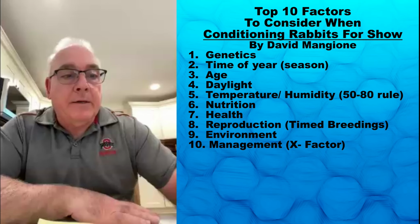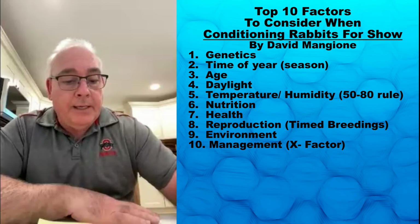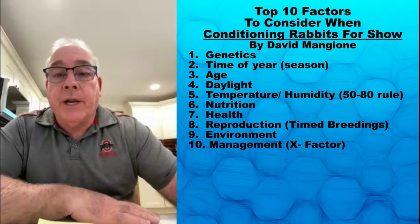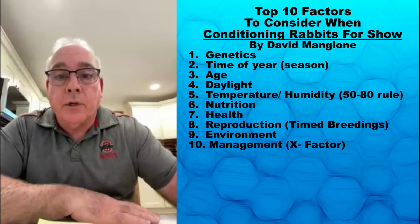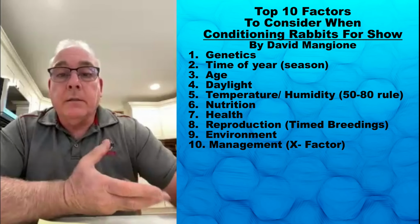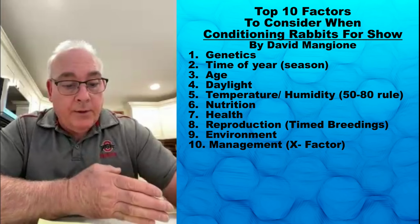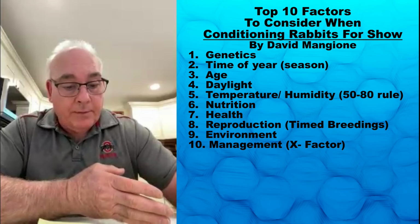So what are the 10 factors to consider when conditioning rabbits for show? Well, the 10 factors that I look at are genetics to start it out, then time of year, our seasons, spring, summer, fall, winter. And then we look at the age of rabbits. When do they come in? When does your genetic line come into coat best? What do they look like as juniors? And then what do they look like as 6/8 and seniors and even beyond, to give me an idea of longevity when we talk about longevity of coats. Age, daylight, artificial light versus natural light, temperature and humidity, nutrition, health, the reproductive status of the animals, environment, and then management. So to me, those would be the key factors that contribute to the success of having a really highly conditioned animal.